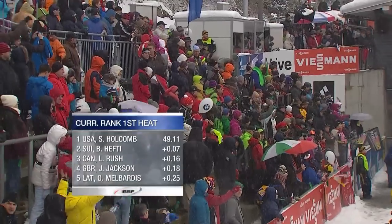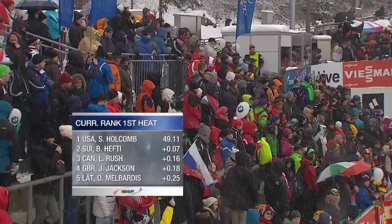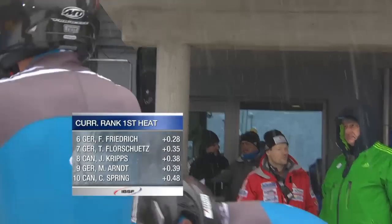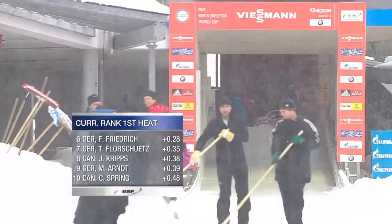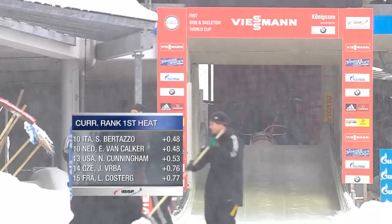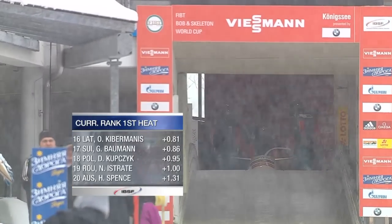Snow coming down heavier with 20 sleds already completed the run. Steven Holt from the USA, the Olympic champion, leads by 700ths from our two-man European champion yesterday, Bernd Hefti of Switzerland. Four sleds remain, and now they've got to try and go faster in less beneficial conditions than those that went before them to make the race.